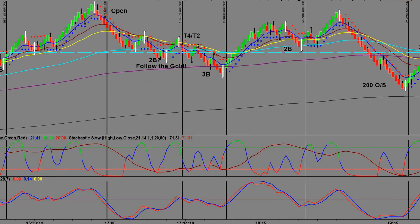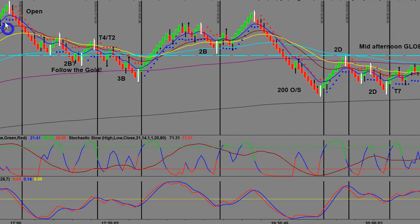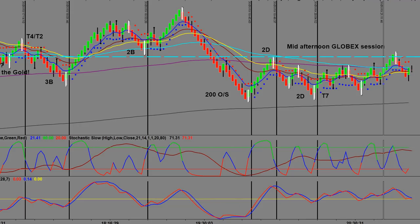Now let's talk about right now. We're now in the Globex session. Now the Globex session can be very, very choppy. Here I've got a 3-tick Renko. During a Globex session, you can drop down to probably a 2, where it's very, very slow. But as you get to learn this market and learn how to trade these, you can still do extremely well.